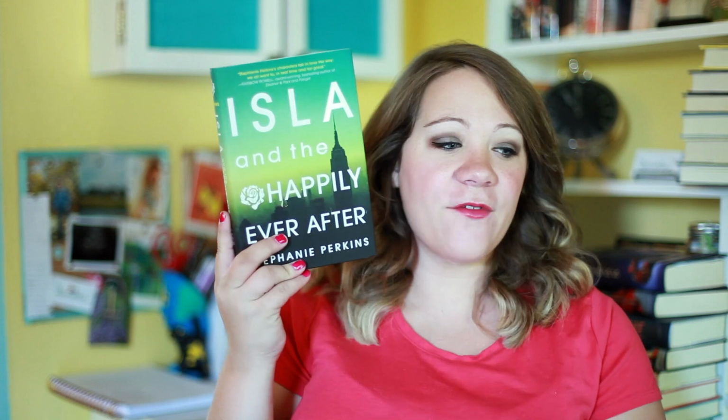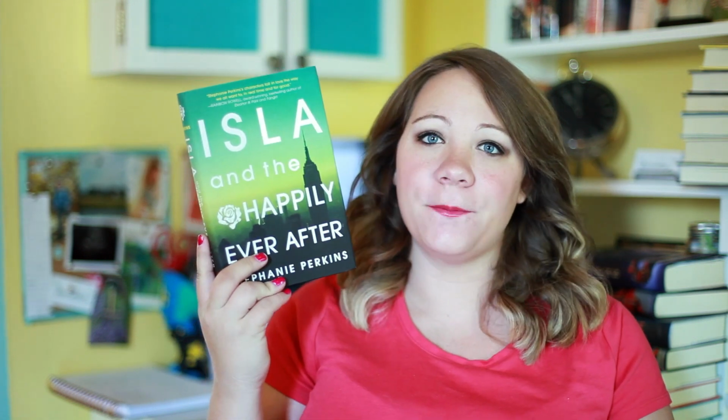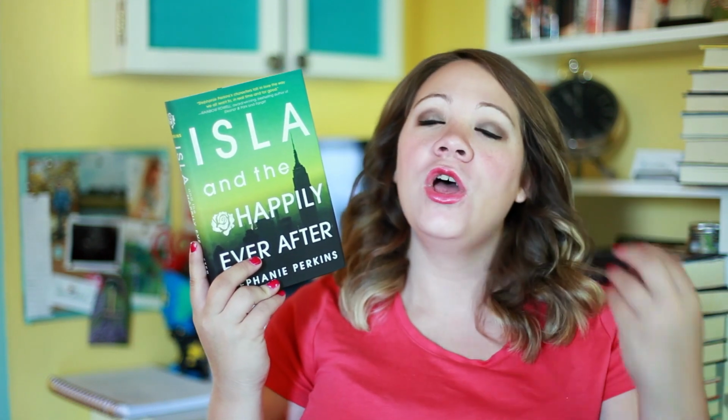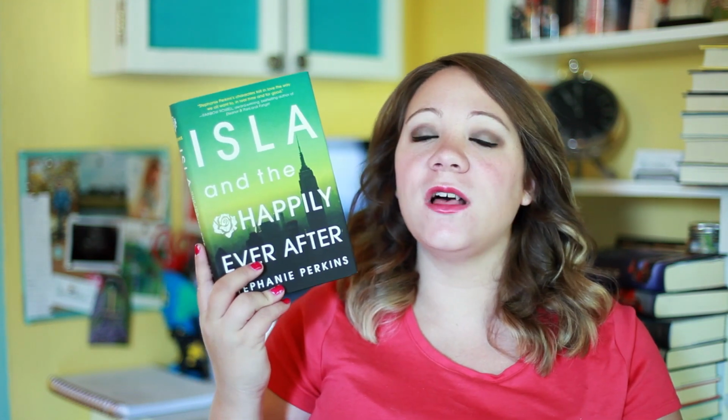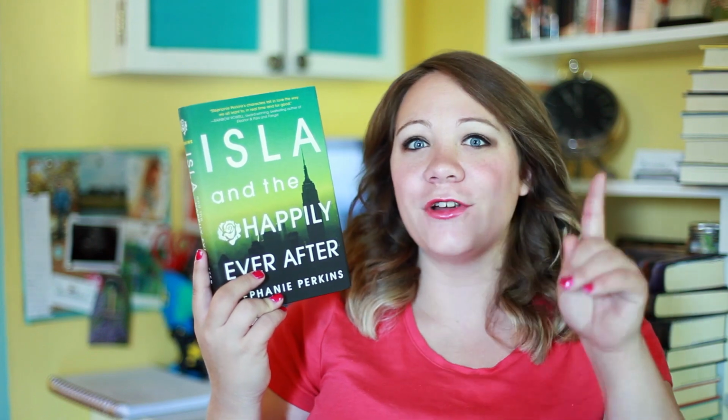Coming at number 10, I have Isla and the Happily Ever After by Stephanie Perkins. Now, if you've been a fan of Stephanie Perkins for a while, you know she's had these old covers, and these are the new covers. And I like her new covers a lot better because, number 1, they're not so cheesy, and number 2, I just love the color scheme on each one of them.